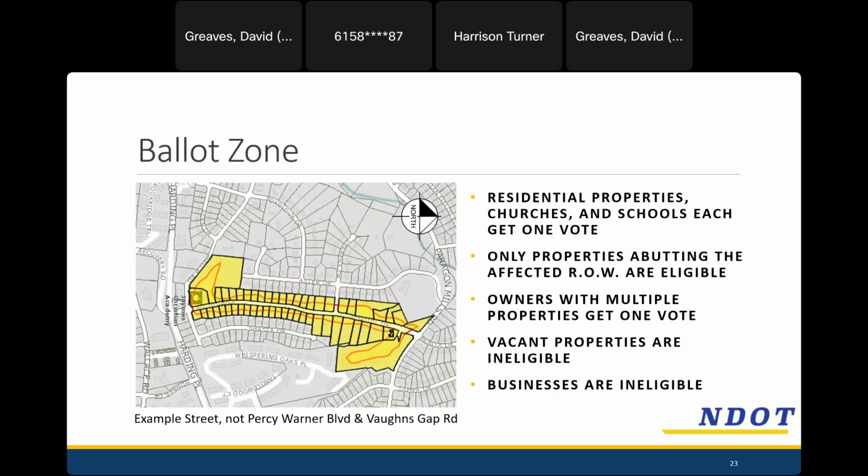We don't know exactly, but it'll be within a week or so of this meeting. Essentially, I'll sit down tomorrow or early next week and get this together and send it out to NDOT.